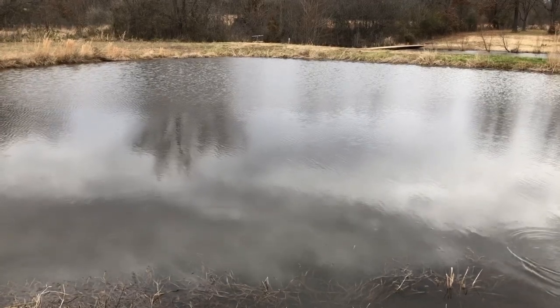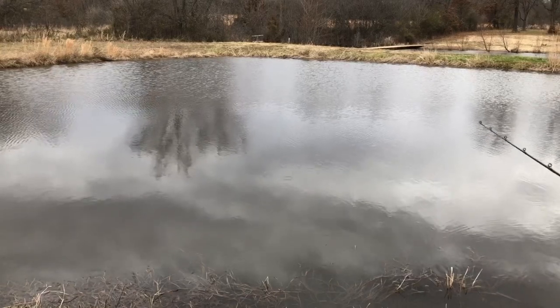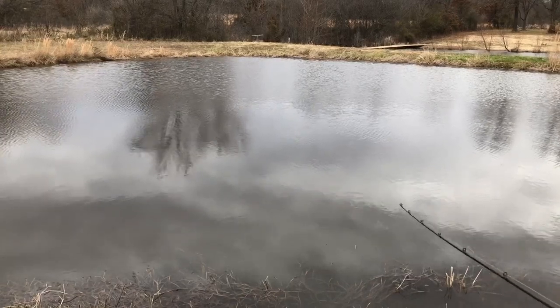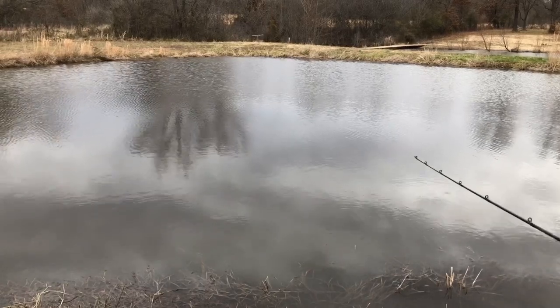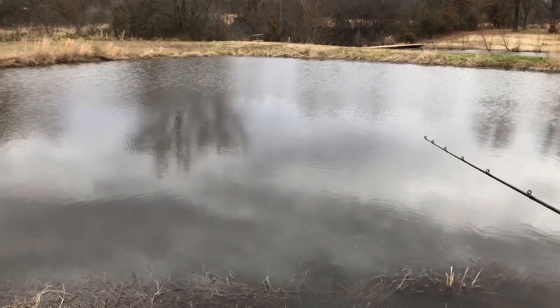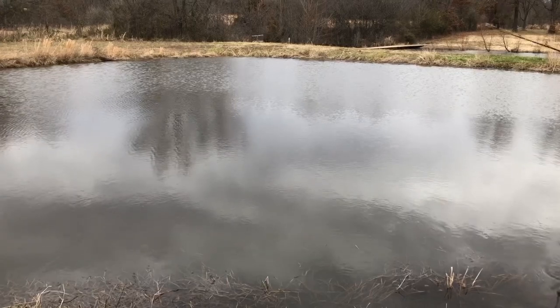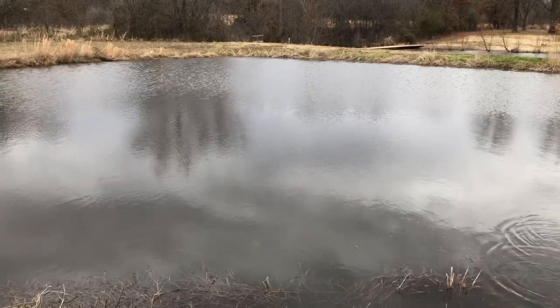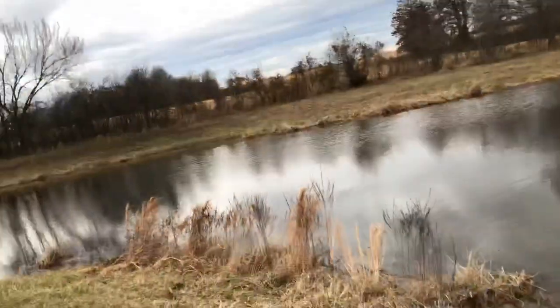Man, this is just terrible. Alright, if I don't catch one in this reel, this next cast, I'm gonna call it a day. Alright guys, I know you guys wanted to see a fish, but I don't believe it's going to happen.